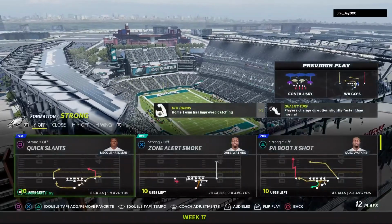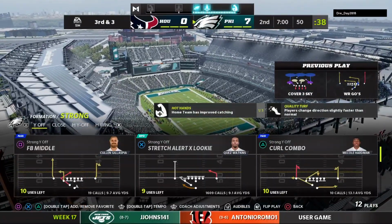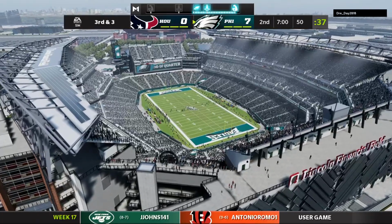After 1, 7-0 on EA Sports. Texans nothing.